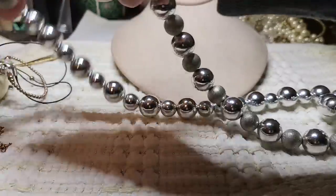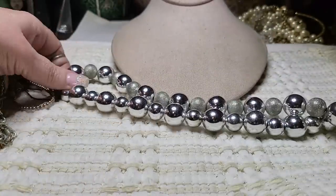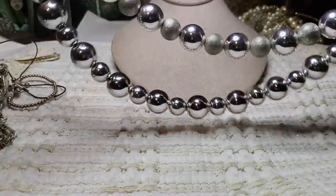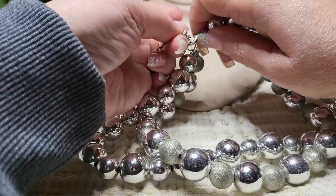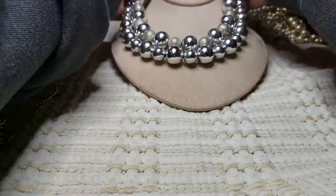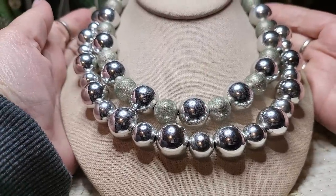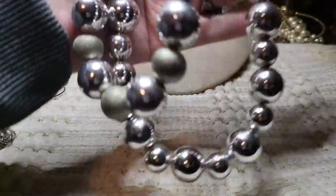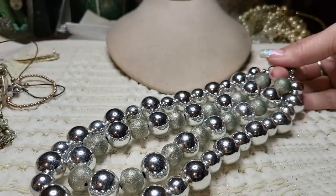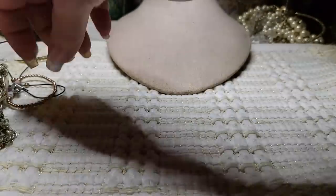Okay. Try and get it out. Here we go. All right. This one, yeah, is also just like the other one. Let's see if I can hook it. Oh, I did it. Okay. This one's pretty. Yeah, I like that one. The silver tone's in great shape. Mm-hmm. Very nice. One of each.